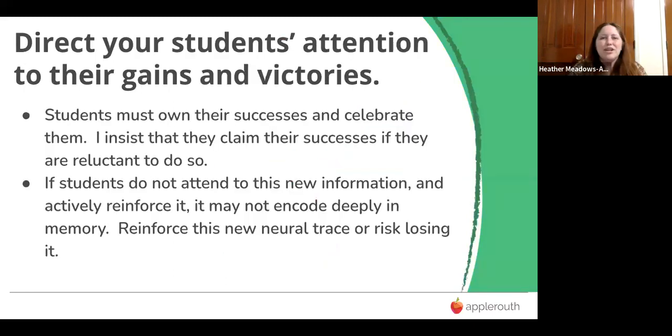So coaches really direct their students' attention to their victories, right? Students need to own their successes and celebrate them, right? Again, let's say that essay example, maybe they get halfway there. Maybe they write the first draft and they do a little bit of editing and it kind of falls off from there, and they turn in that half-edited first draft. That's okay. Look how much you got done this time, right? Think about the ways that you have succeeded this time and think about the things that got in your way for the second part. But again, you did so well on that first part too.